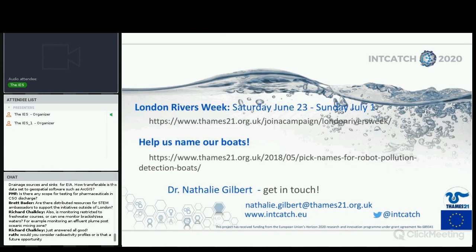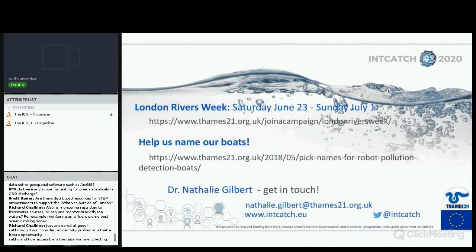Yeah, and there's lots of ideas coming in about how you can expand it, but another member, Ruth, has just asked, would you consider radioactive profiles, or is that a future opportunity a lot further down the line? Yeah, again, maybe further down the line. If there's a demonstrable need for it, then why not? Yes. Okay, brilliant.